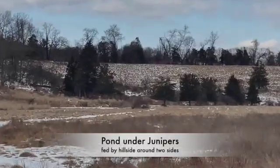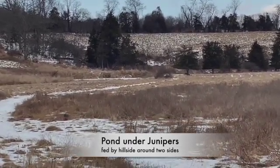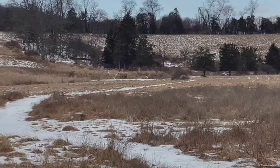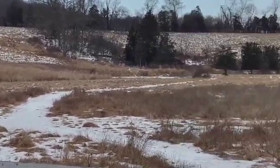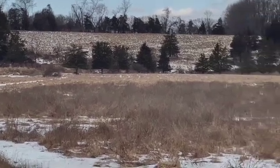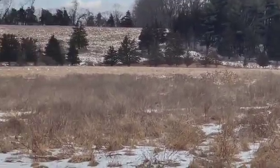There is a pond that you can almost barely see just below these trees, fed by water coming off the hillside. Could be a better pond. Hopefully I can grow algae for chickens.